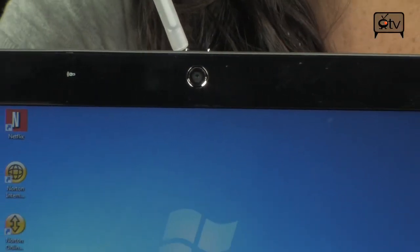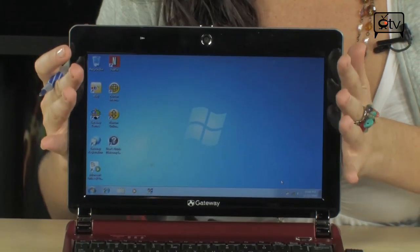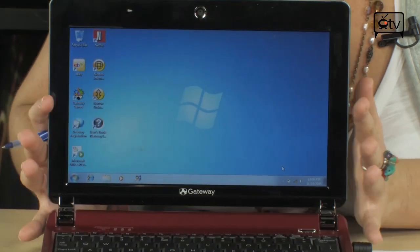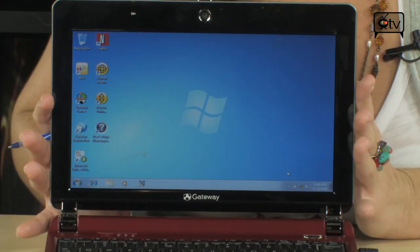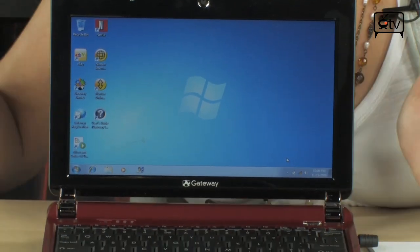Alrighty, we're gonna start our tour off right here in the bezel. Now this is a 1.3 megapixel webcam. I was checking it out earlier and damn, I looked good on this webcam. Okay, so if I look good, you will look good. And this is a great way of keeping in touch with all of your friends and family members when you're on the go. All right, let's keep on moving down. Let's check out this screen. It's a 10.1 inch display, WSVGA with a 1024 by 600 resolution. Okay, that is pretty great for a netbook. All right, let's keep on moving down.